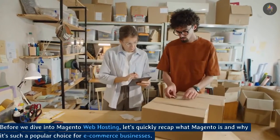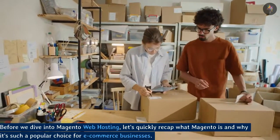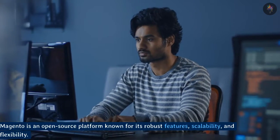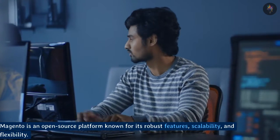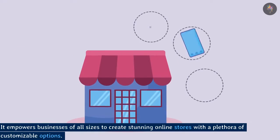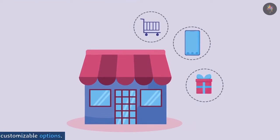Before we dive into Magento Web Hosting, let's quickly recap what Magento is and why it's such a popular choice for e-commerce businesses. Magento is an open-source platform known for its robust features, scalability, and flexibility. It empowers businesses of all sizes to create stunning online stores with a plethora of customizable options.